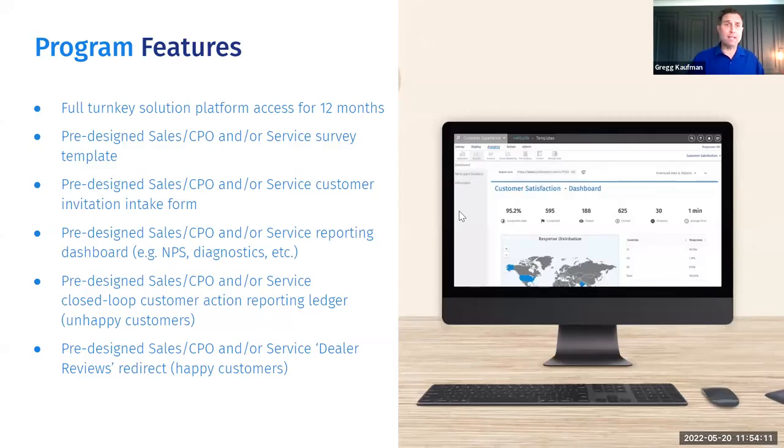Okay, so as I mentioned in the beginning, we wanted to build a full turnkey solution and provide the dealer access for 12 months. We wanted to make sure that nobody at the dealership had to do anything in the way of design. Therefore, whether it's sales or service or both, we have pre-built templates for everything, including the intake form, the reporting and dashboarding, as I reviewed, also the hot alert ledger, and also for those unhappy customers, in order to have a closed loop. We've also built in the redirect that goes directly to the review site of your choice in the event that a customer was a promoter.